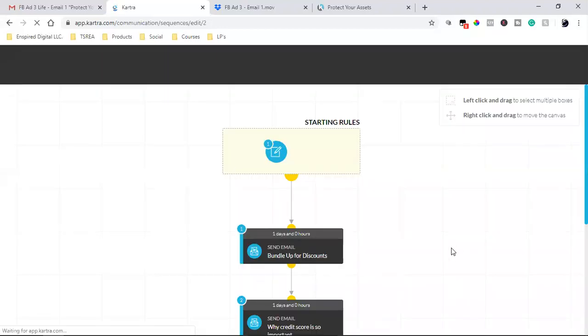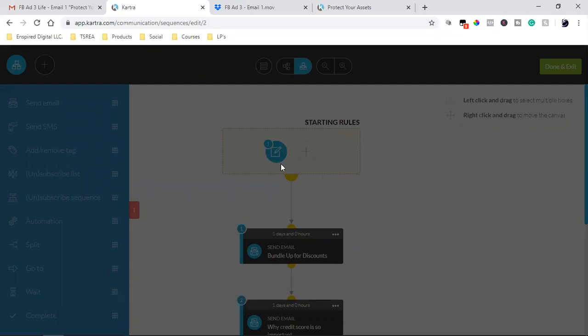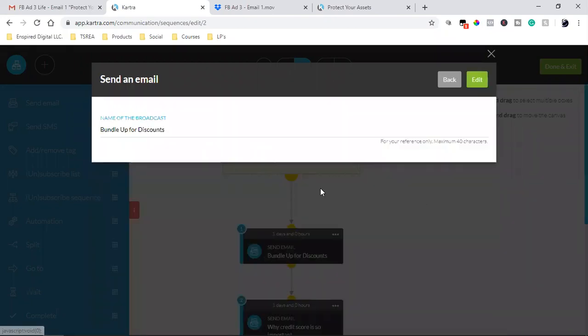So this right here, this starting rule is anyone who opts into the form. That's the starting rule. Okay. And then this is the actual setup of the email sequence, of the actual email. So this one, name of broadcast, is going to be protect your assets. Okay. So we edit that.